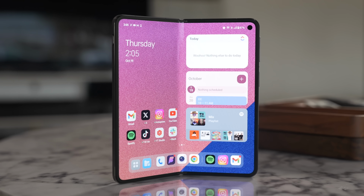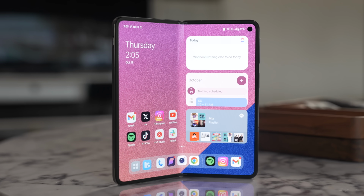But overall, folding phones, in my opinion, are just the future for power users and for professionals who just want more versatility and more screen real estate. And I really hope that Apple at some point does something like this in the future. I just think that it would be so good.